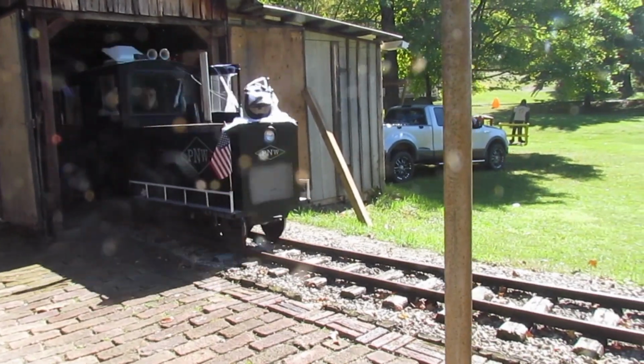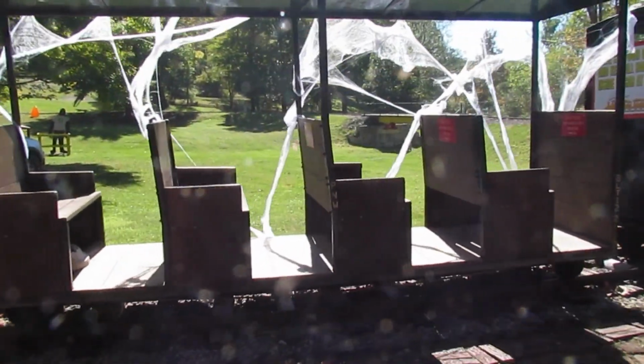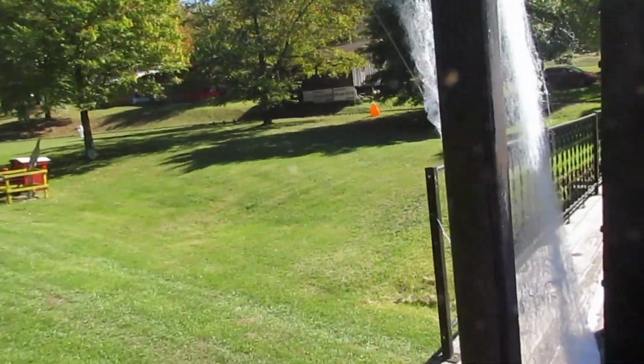Okay, so me and my parents are going to ride on the little miniature railroad train that's here, so let's check that out. Here comes the train. There goes the John Deere Model A. Alright, we're off. If you're wondering what this stuff is, it's supposed to be cobwebs. It's Halloween themed.